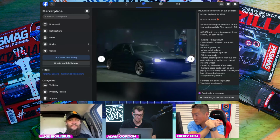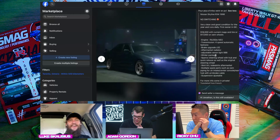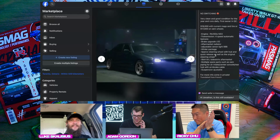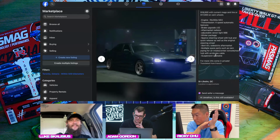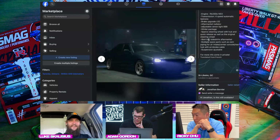I mean, I don't hate the price, but I think it is reflected in the quality. It's an NA Neo automatic. It's got Z32 brakes. Cool. Xenon lights. I kind of hate your headlights. Not gonna lie.